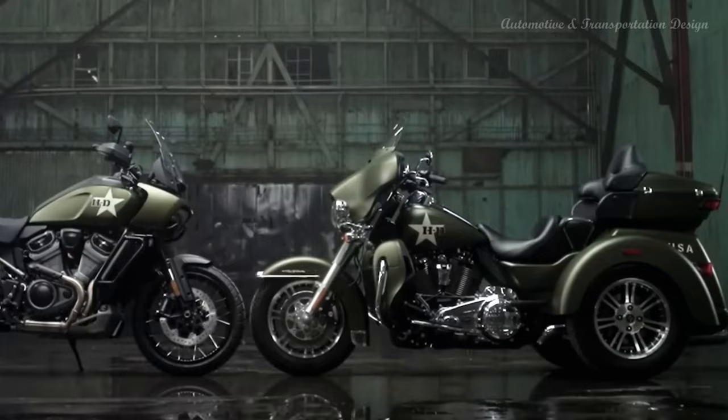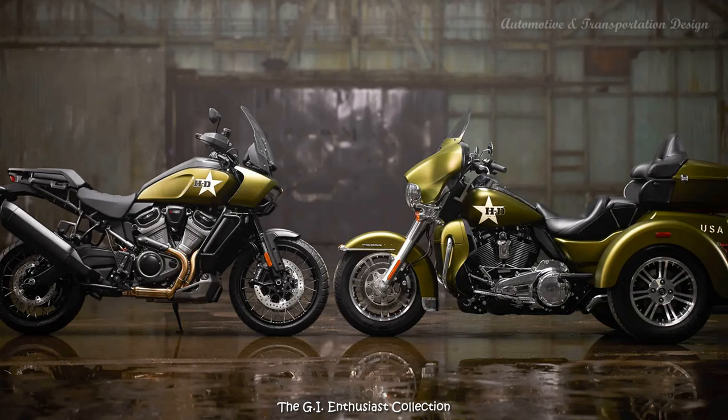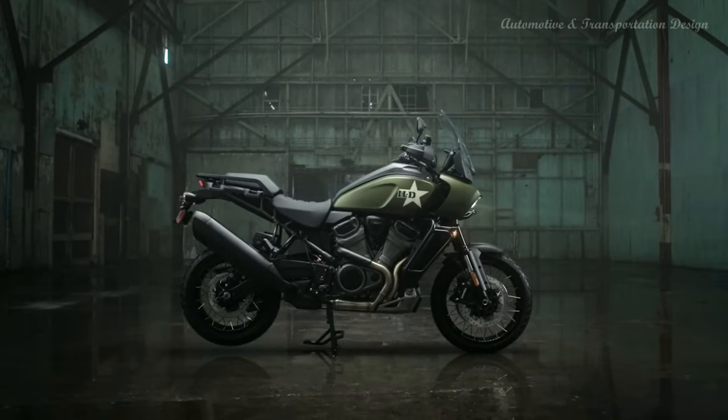Harley-Davidson launched their Enthusiast Collection, a motorcycle series that pays homage to the badass backgrounds and wild stories of their riders. Think of it as a rolling trophy cabinet for all the cool stuff you've done in life. This special edition paint job isn't just a pretty face, it's a tribute to all the brave men and women who've served or are currently serving in the U.S. Armed Forces.